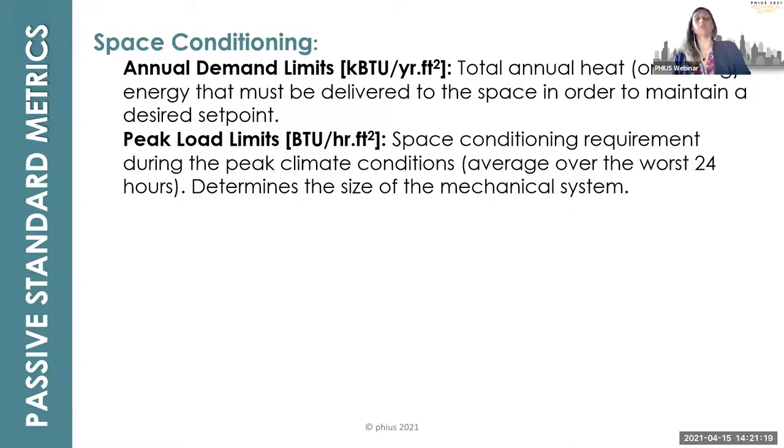Okay, so getting into the metrics surrounding passive building standards. The first, and kind of the heart of passive building, is related to the space conditioning. So there are annual demand limits and peak load limits. An annual demand is how much heating or cooling you must deliver to the space in order to maintain a desired set point. This is completely irrespective of the system delivering the heating or cooling. It's just how much you must deliver to the space, for example, to keep the space 70 degrees year round.